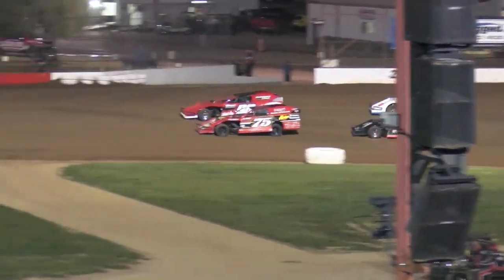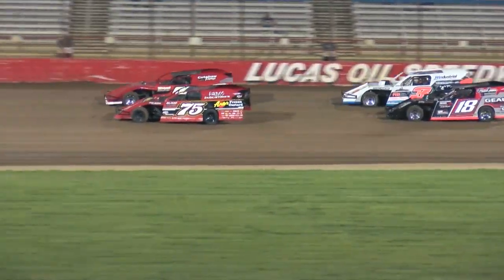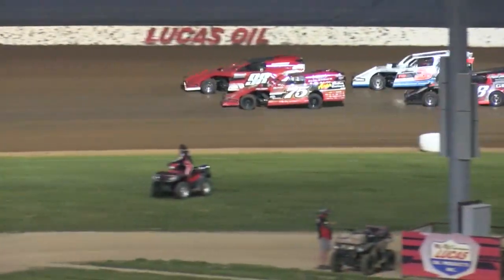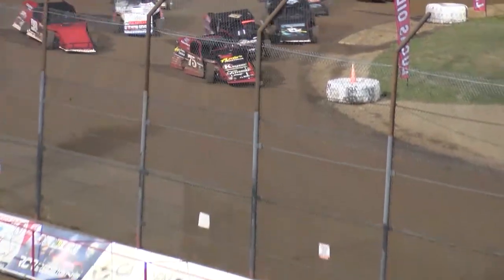They come around. This time, it's going to be a complete restart. 20 to go. Your front row continues, the 75 and the 98. As they come around, yellow light is out. Here they come to the Lucas Oil start zone in turn number 4. Phillips with the control. Green flag in the air.